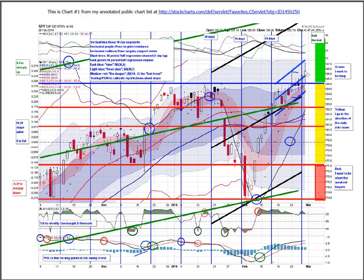Price is in the middle of the floodplain. It has left the river, which is this darker blue shaded area. That's the 30-period Bollinger Band plus or minus 1. The floodplain is the lighter blue shaded area. That's the 30-period Bollinger Band plus or minus 2. Still room to go. 190 is the next target on the upside.